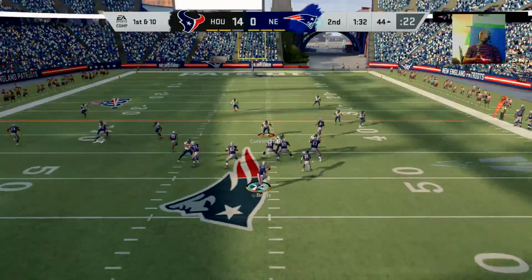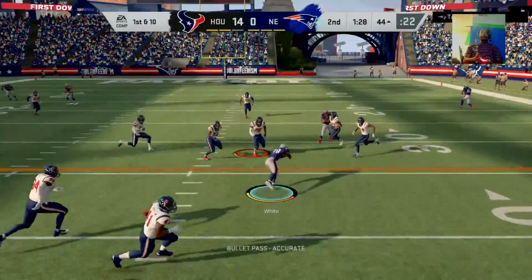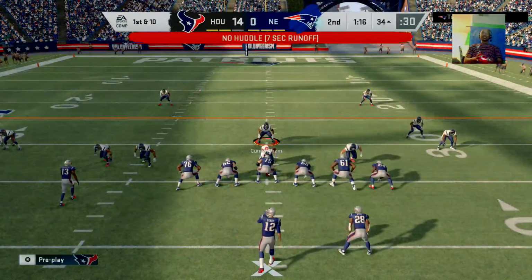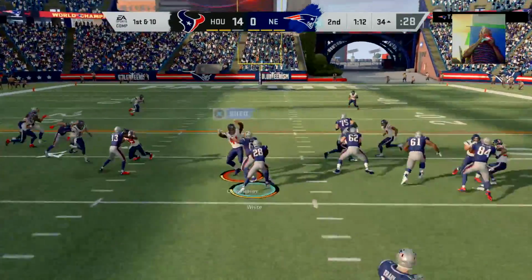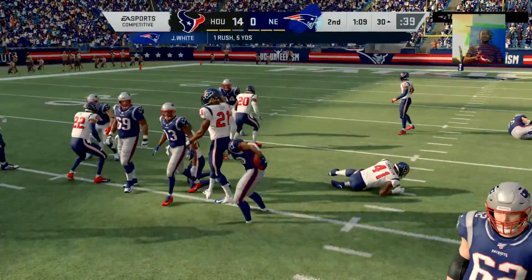Kind of seems like they've been sleepwalking and still sitting on 0 points. And it's not always making an adjustment. Sometimes it's just going back to what you know can work and finally getting it done. A 10-yard pickup, and it's enough for a Patriot first down. They'll run with White. And this will be a gain of 5 as he gets it to the 30.